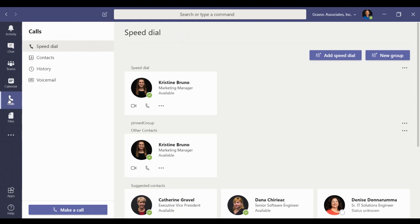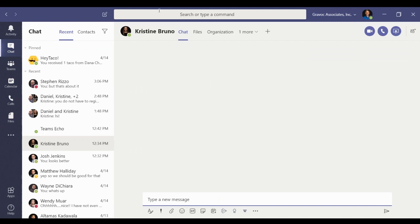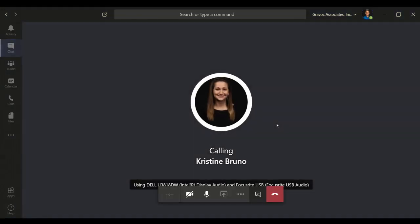Now, from the Calls tab, that is one place where you could certainly call everyone. Another place you could do that is from the chat window here. So if I'm chatting with somebody about anything, you'll see on the top right-hand screen, I have a couple of options. One being a video call, which you can transition into from an audio call, and one is the audio call. So let's call Christine again.